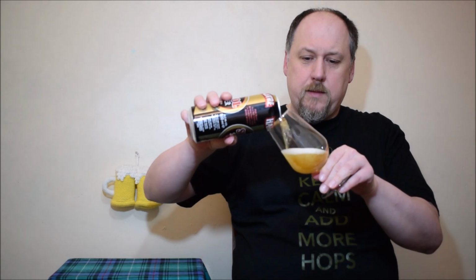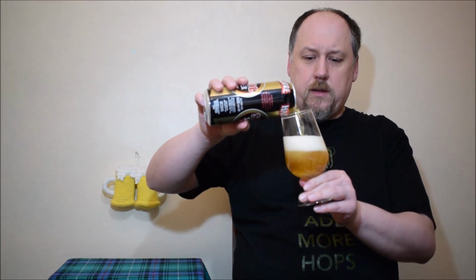Okay, let's open it and have a try. Black can, super strong lager. Well, it's only strong lager, 8%, it's not super anymore. 9%, 10%, 11%, this would be super. So it's just average strong lager. It was degraded. It used to be 9%. Now it's just a strong lager.